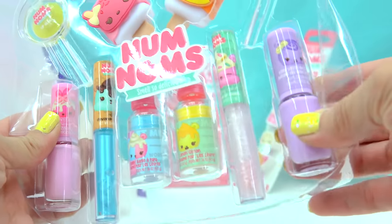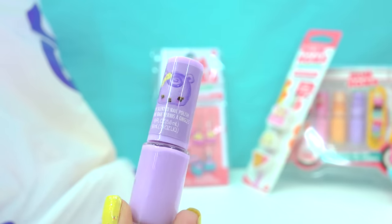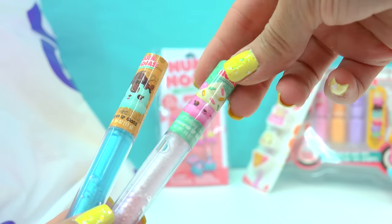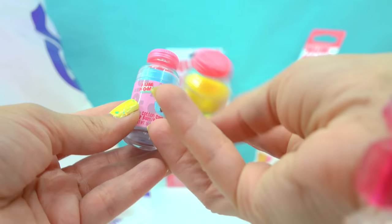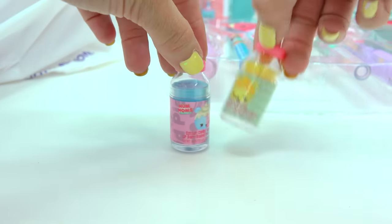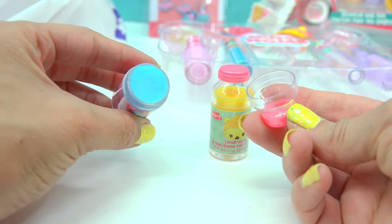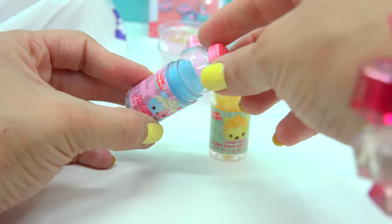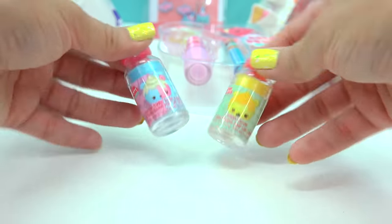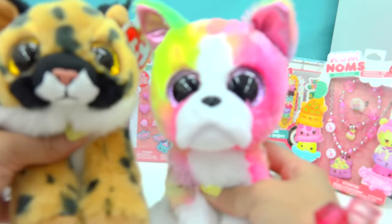So 2 scented nail polishes. This one is raspberry scented. This berry swirl is berry scented. 2 flavored lip glosses as well. This one's flavored in mint and this one's flavored in birthday cake. Oh, I can't believe how cute these are. These teeny tiny little jars are actual lip balms. They look like they are totally filled with juice, like almost like a lemonade or an orange juice. And this one looks like it's filled with some sort of like blueberry juice. Unscrew it like that and there you have your lip gloss right on the top. These are just so, so precious. They look so real. I just think these are so cute. That's like American Girl juice bottle size. Seriously, you can't get cuter than Num Noms. It's so adorable.